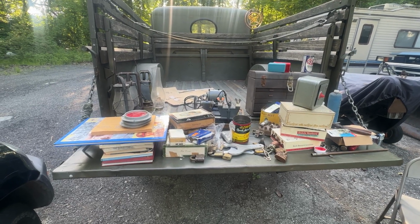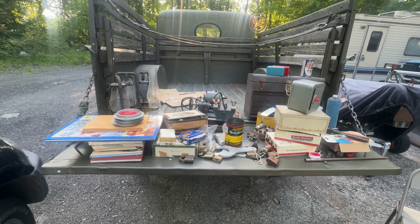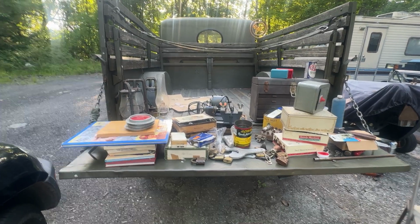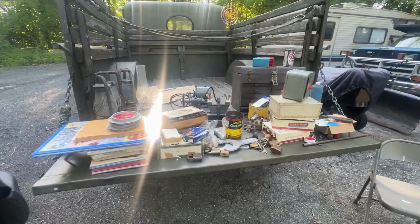Okay, June 1st, 2024, estate sale. This one was not too far, about 40 minutes up the line from here. This gentleman had been a locksmith and a safe cracker.